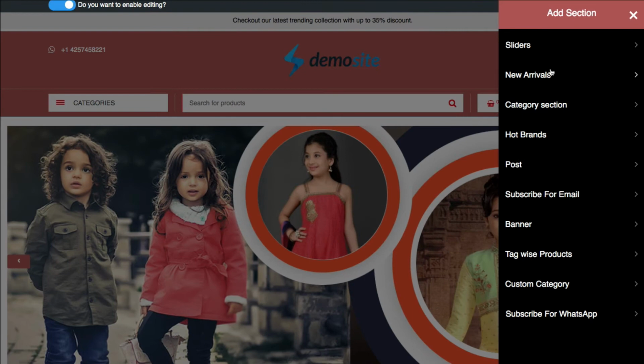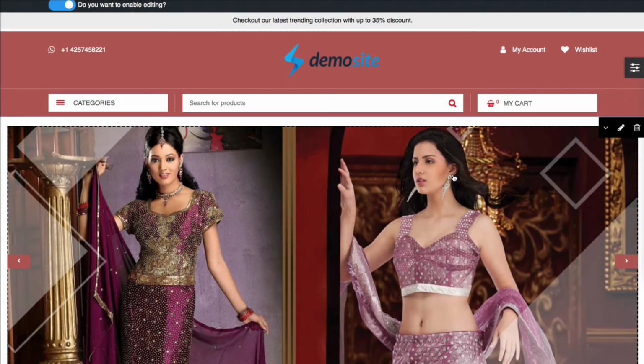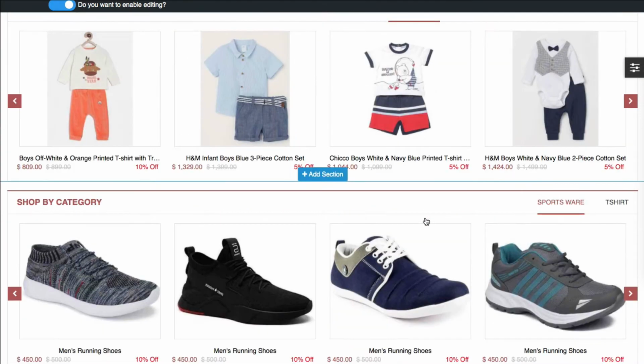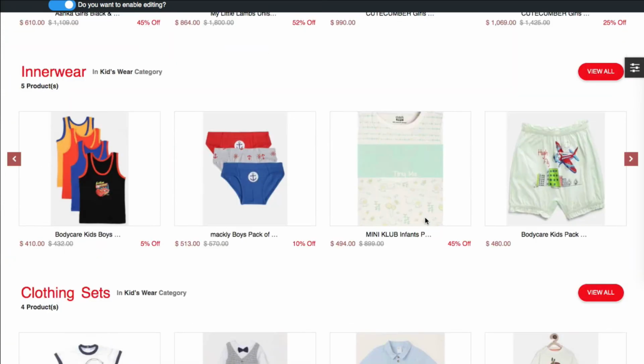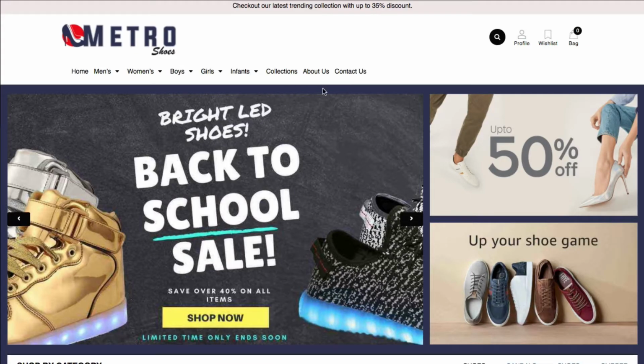Depending on what it is that you're selling, and each one has templates you can choose from. So you don't have to know how to design a website. You can just pick from the different choices that they offer. And see, this is all the different sections added on this fashion website. They had a few other examples to show.